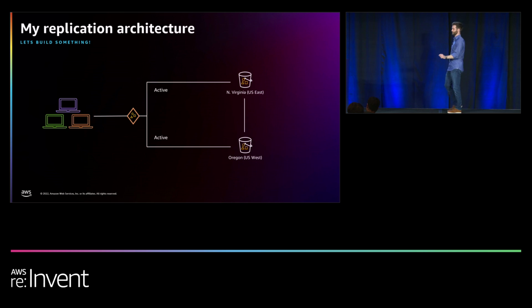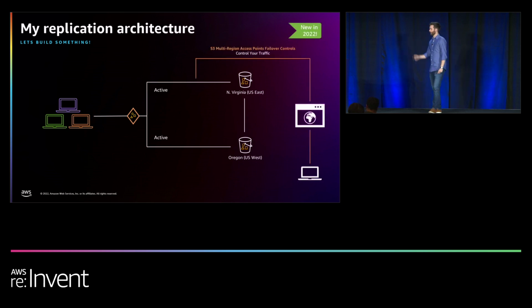So I'm not just having it sit there. And Keita mentioned this a minute ago. We just launched on Monday S3 multi-region access points failover controls. It's a long name, but a very powerful feature. What does that give you? It gives you the ability to decide when you want traffic to be routed from one location to another. We're calling it failover controls because that's what we expect most customers will use it for.